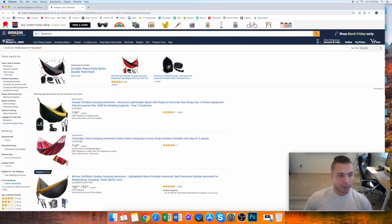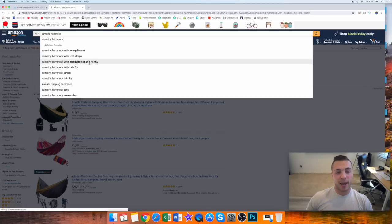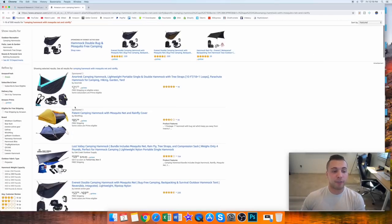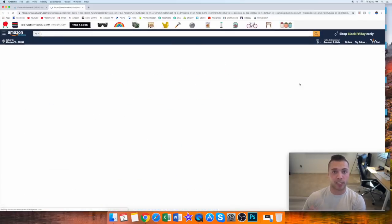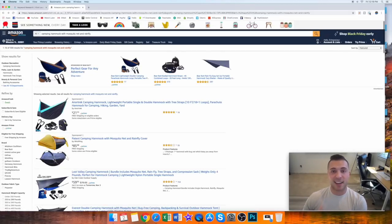So camping hammock would be the broadest one, but let's say you don't think it's just camping hammock. Let's say you think it's camping hammock with mosquito net and rain fly. Now, what happens if we were to pull the data on this? Keep in mind, different products show up when I type in more keywords. This is considered a long tail keyword. There's a lot more keywords. It's a lot more descriptive. So let's look at the difference in the sales and the reviews.